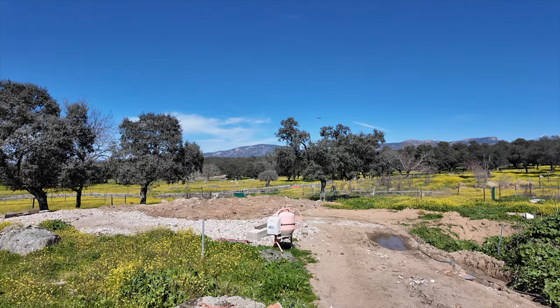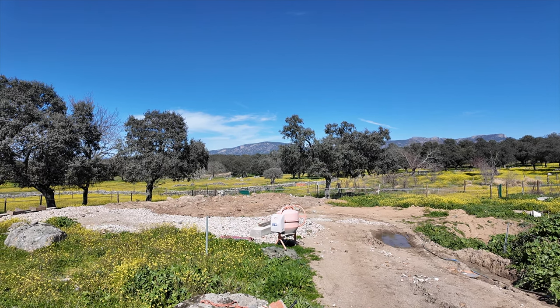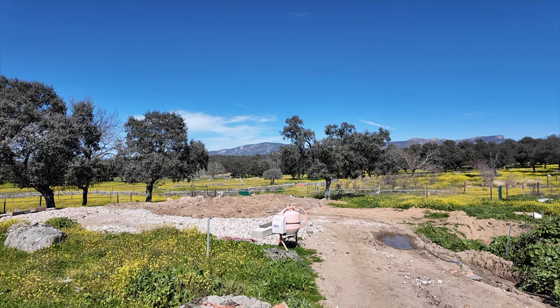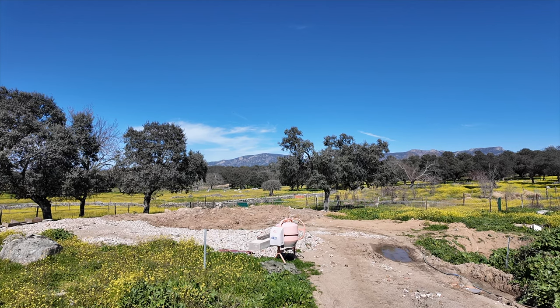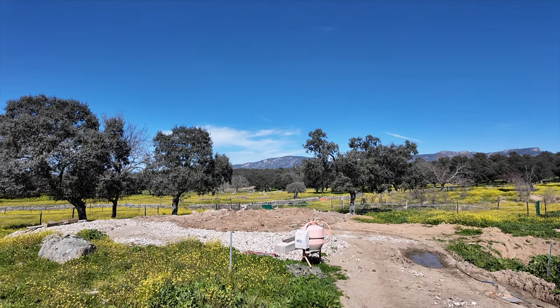sorted in time. As I just mentioned, the fill material is for this place here. So that is where we want to have this material, because we have to raise the part there in the background so that it's on the same level as there where the concrete mixer is standing.